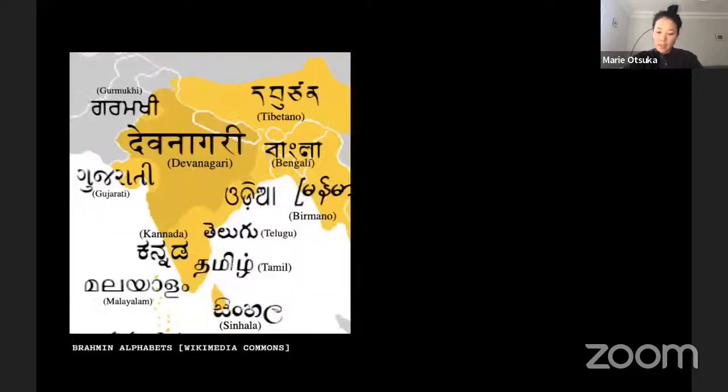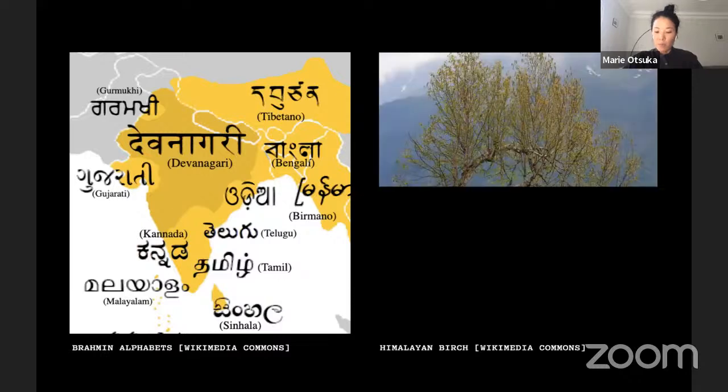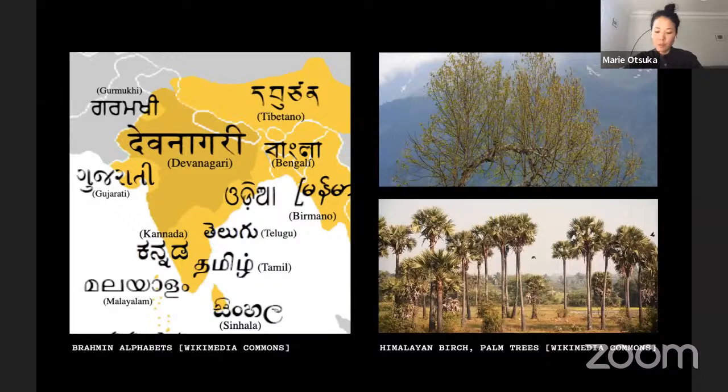Across the world, the diversity of Brahmi scripts reflects the range in forestry. In northern India, paper formed with the brittle texture of Himalayan birch gave structure to the more angular lines that you see in the northern regions. Whereas in South India, the softer bark of palm trees lends itself to the more curvilinear strokes. So there has always been a direct relationship between the physicality of materials and the resulting letter forms.